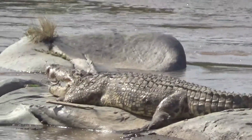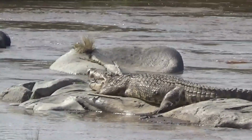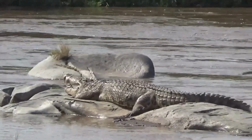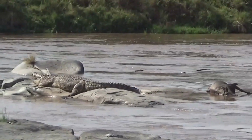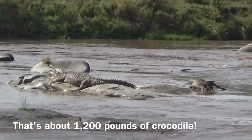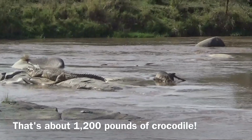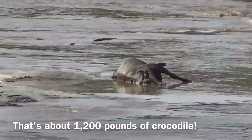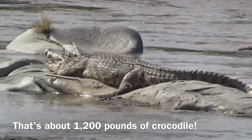That is a big animal. And it's hard to see perspective when you're looking at something like this, but if we pan out just a little bit, there's a dead wildebeest. So picture a dead horse laying on its side, and that's about the size of the wildebeest. And this croc, it is just massive.